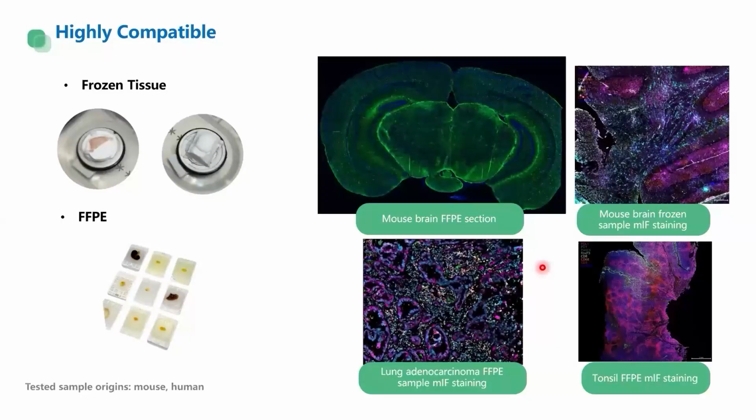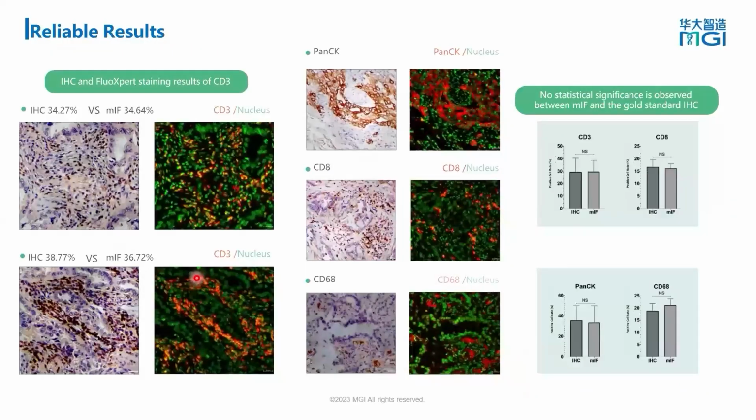You can use either fresh frozen tissue or FFPE blocks for the mounting of tissue sections onto the chips. We tested the results generated by the multiplex immunofluorescence by Fluo Expert compared with the gold standard immunohistochemistry. For example, here you can see the CD3 protein expression level has been quantified by Fluo Expert at 34.64%. When we tested with the gold standard on the same tissue section, it is 34.27. That means results are almost 100% the same as the gold standard immunohistochemistry. That's why the results are highly accurate compared with the gold standard.